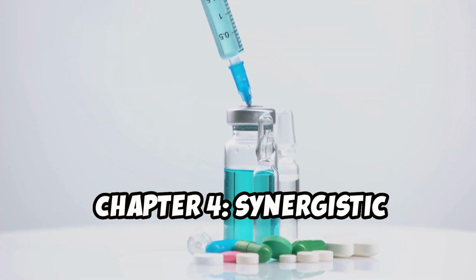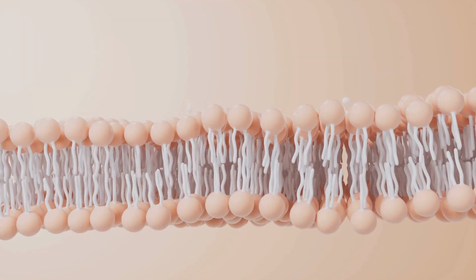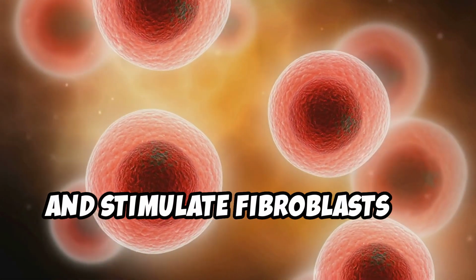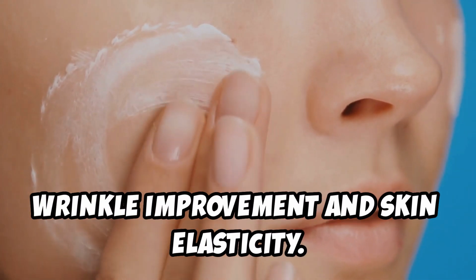Chapter 4. Synergistic ingredients. Retinol works even better when combined with other ingredients. 1. Peptides. Peptides made of amino acids easily penetrate the skin and stimulate fibroblasts to produce more collagen and elastin. This synergy with retinol enhances wrinkle improvement and skin elasticity.